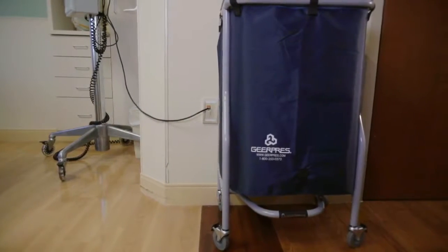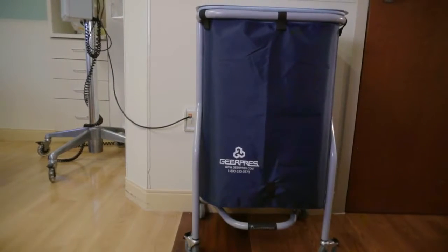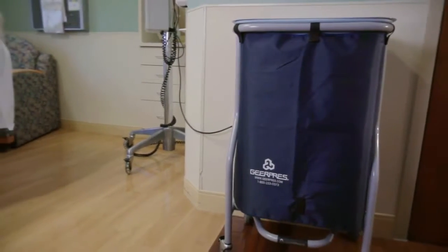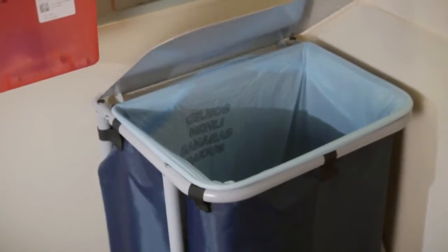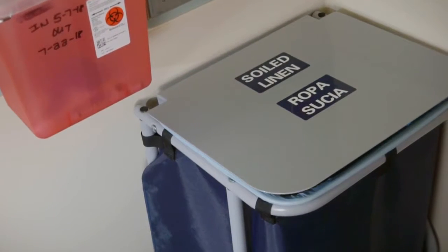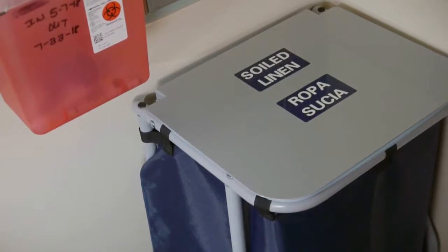Geepres linen hamper features an unbreakable lid, a silent soft and hands-free close, and the durability Geepres is known for, including a 2-year warranty. HCAP scores can be improved with a unique and silent close. The unbreakable steel lid with clean powder-coated finish includes multilingual labels for soiled linen, hazardous waste, and refuse.